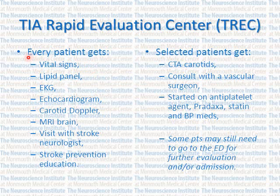Now, we've made arrangements that for every patient who comes to our center to get all these tests done in an expedited manner. This includes vital signs, blood work for lipid panel, an EKG, an echocardiogram, a carotid study, an MRI of the brain, and a visit with the stroke neurologist, as well as stroke prevention education, including smoking cessation and discussion of other risk factors.